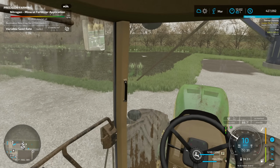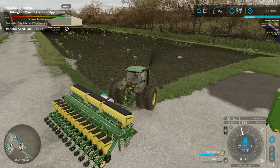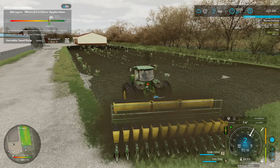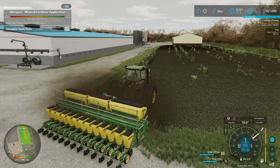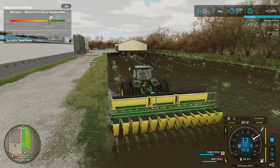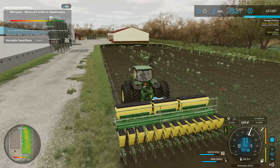All right, this will take me literally 5 minutes once again. This is just a very simple, quick plant. At least this part of the beets is quick, right? That's the nice thing. And away we go. There we go. Perfect. Slow her down, slow her down. Get her down to 10. There we go.